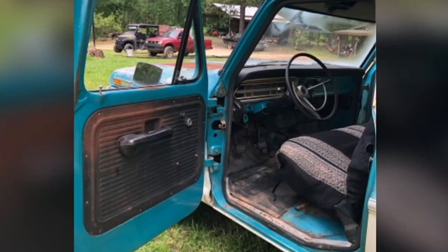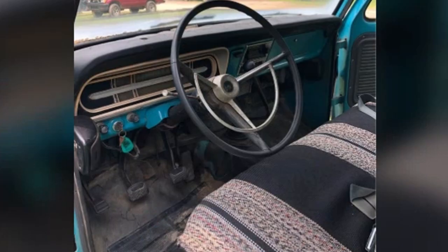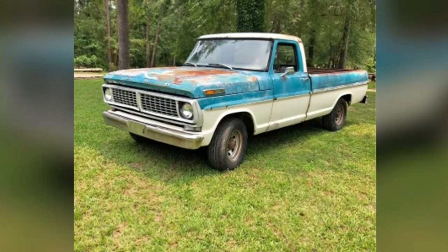The seller also notes that it runs and drives good, meaning it's not just a project truck. It's ready to hit the road as is, or serve as the perfect foundation for a light restoration. At $4,000, this 1970 F-100 offers a rare chance to own a classic, drivable, and solid vintage truck without breaking the bank. It's a great candidate for a weekend cruiser, a simple work truck, or even a full restomod build if you want to combine vintage looks with modern power.